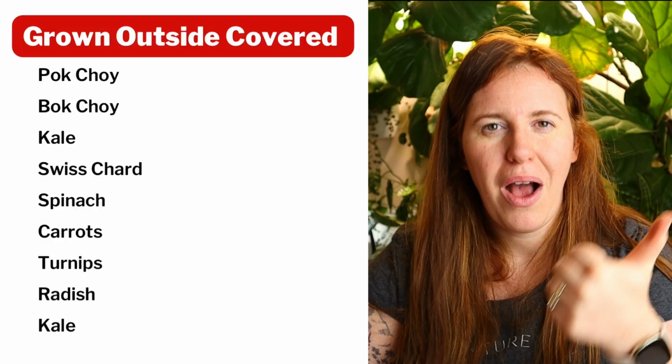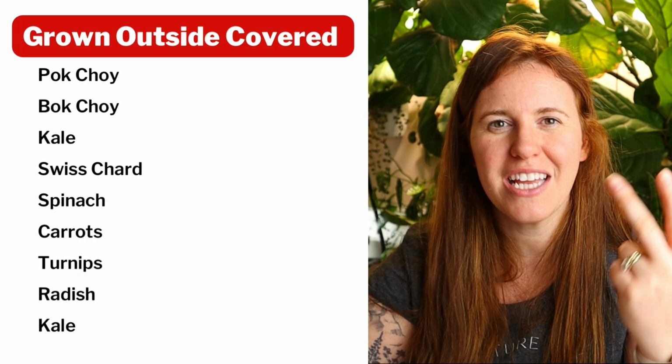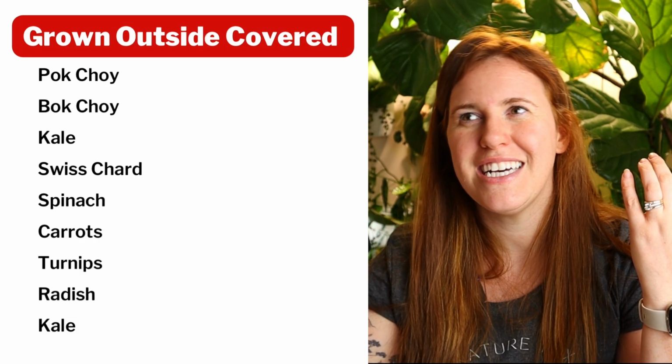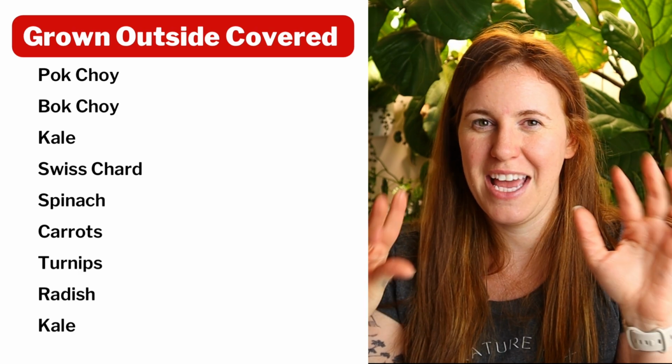These include pak choy, bok choy, spinach, carrots, turnips, radishes, arugula, kale, and collard greens, in my opinion. You can also consider transplanting your onions outdoors, but keep in mind that these are frost tolerant in some cases, not all cases for these, but they do need cover. So a little disclaimer there.